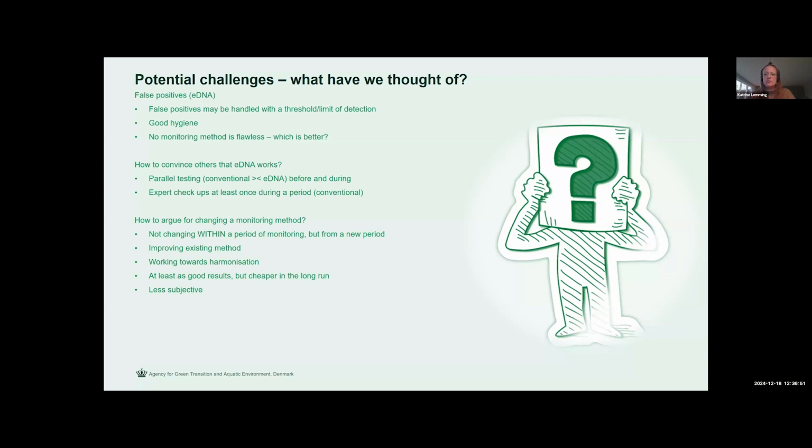Another challenge might be how to argue for changing a monitoring method. So to avoid disturbing a timeline too much, it is important not to change the method within a period of monitoring, but from the beginning of a new one. Then we also need to look into other kinds of arguments. Why would we want to change a method? If it's improving an existing method, it could be an argument for changing. Also, if it's working towards harmonization across the countries.